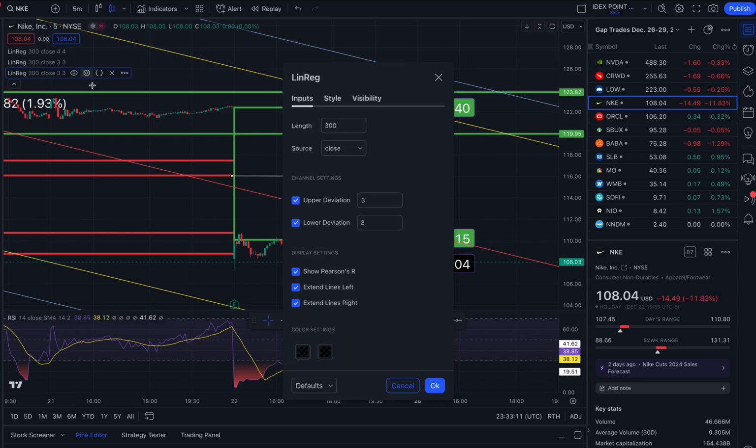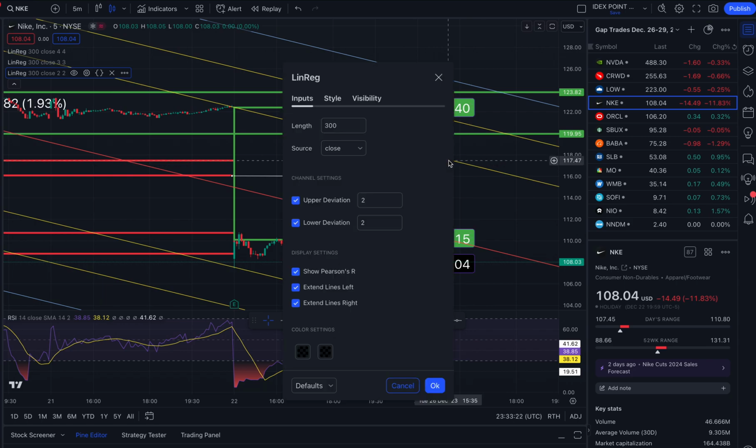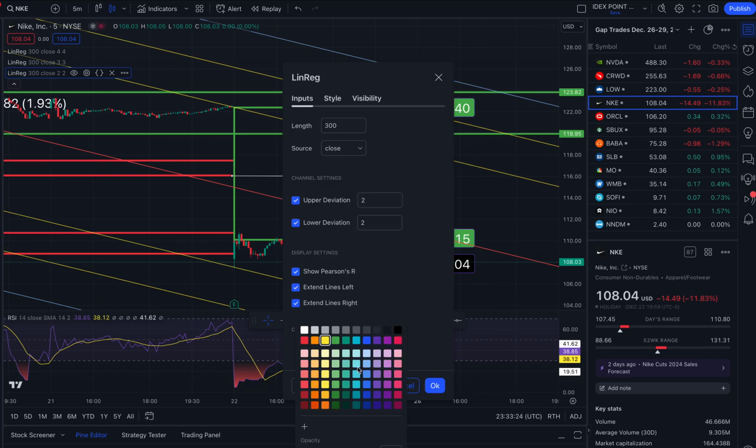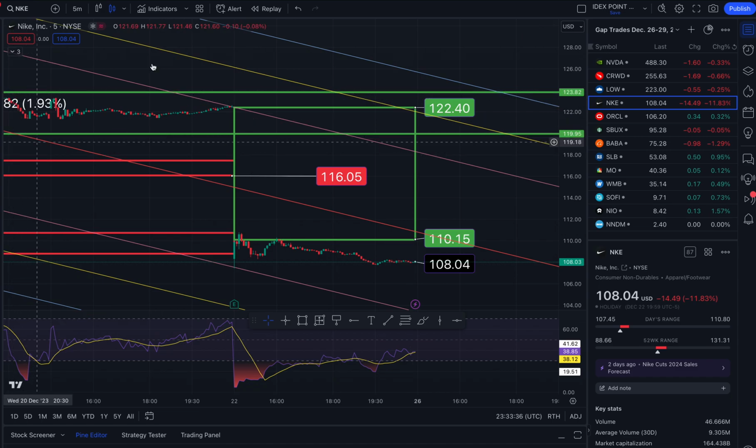Now I have to change this to 2 because I want 2, 3, and 4 on my deviations. Okay. And then I have to change my color because I like to color code everything. Different colors, easier on the eye. I've got a terrible glare on my computer. All right, let's do this again because I got distracted. Close this out.